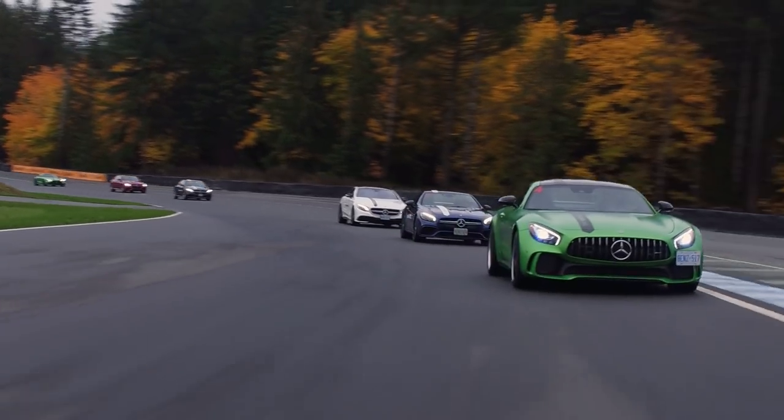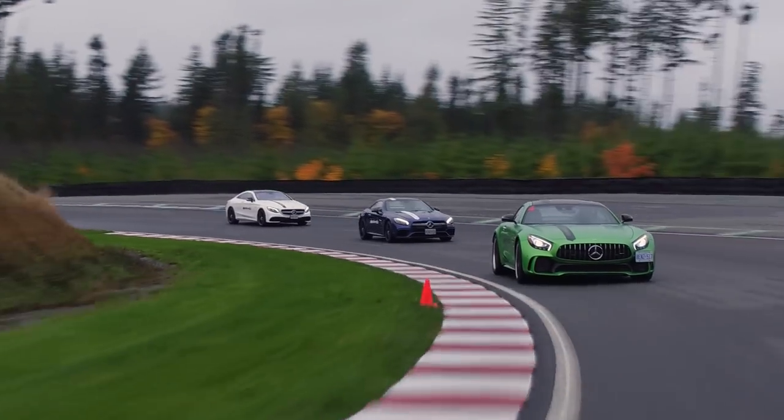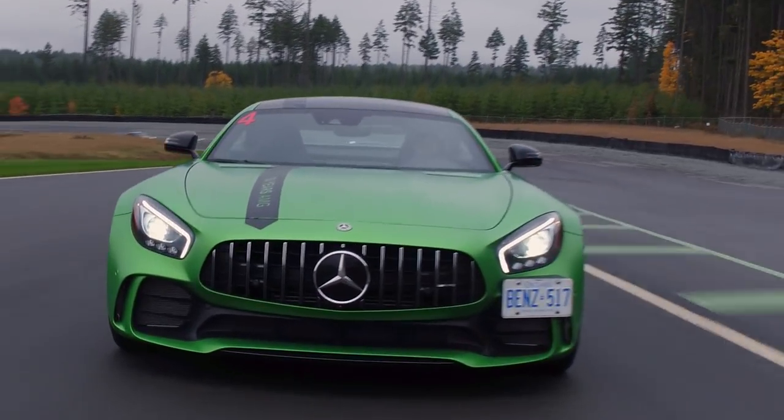AMG actually makes those crackles and pops on purpose. They actually make their engines misfire just so it sounds better. What company does that? What company makes the engine misfire so it sounds better?